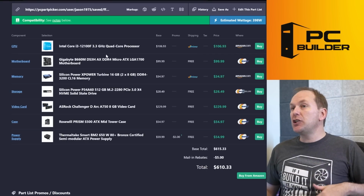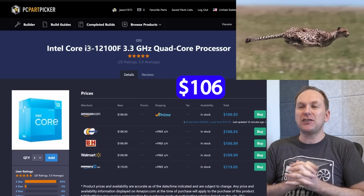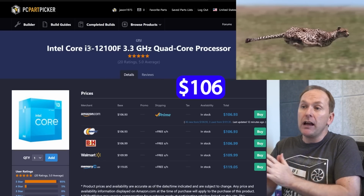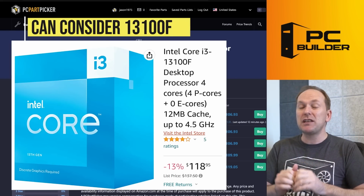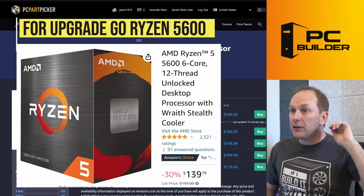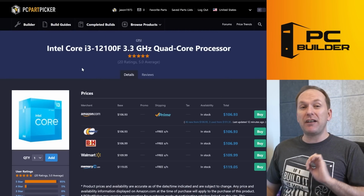For the rest of the build, we're just getting a CPU that's fast enough not to bottleneck our GPU, the i3 12100F for $106. Totally insane value. This is a very fast, performant CPU. You could, of course, go with a 13100F instead, but it's like another 15 or 20 bucks. You don't really see that much more performance. If you do want slightly more performance, I'd go Ryzen 5600 here. It's also an insane value, but right now, if we're trying to keep it as cheap as possible and get the most performance, the i3 12100F is the way to go.